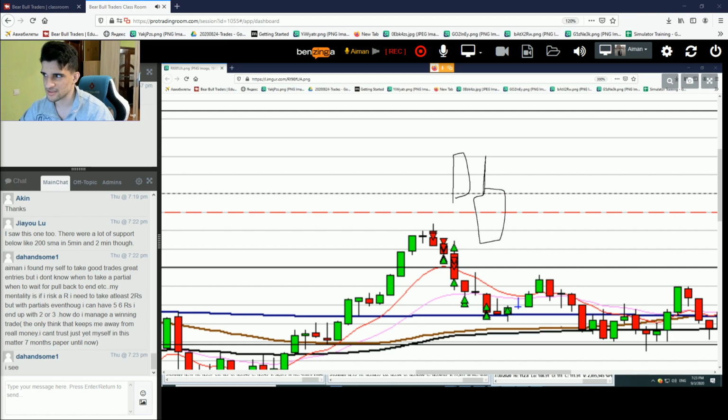So if I take a partial right here, and then it does this and gets me stopped out and then goes down, I will totally regret it. So in this case, I'm not moving my stop loss to break even. I would move it to break even after it's making a new low.